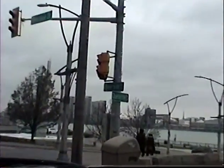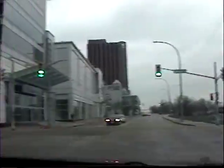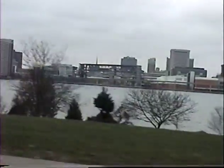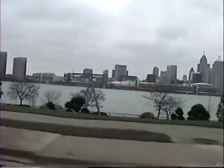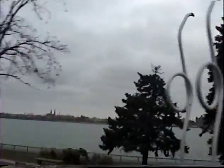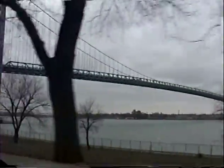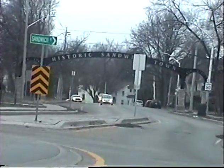And we're in Canada, C-A-N-A-D-A. So Riverside Drive, Willette Avenue, Main Street, Windsor. And they have Chrysler Canada headquarters right there at the foot of their Main Street in Riverside. You can see Joe Louis across the way, what's left of it. They have a lot of nice art sculptures along Riverside. This is part of the river that the marathon runners will do in that international marathon.